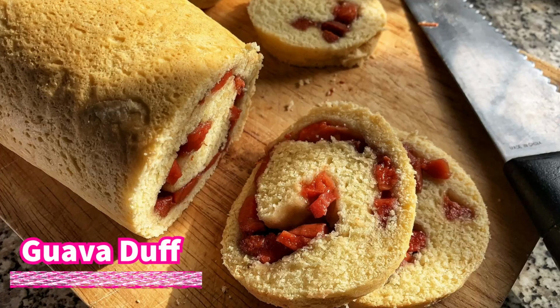Moving on. Guava duff. This is my mommy's most favorite dessert. Basically, it's a boiled dough with guava diced and rolled into it. I've told this story before in my bush medicine video, I think it was. I am used to the red guavas, the reddish pink guavas. I am not used to white guavas.